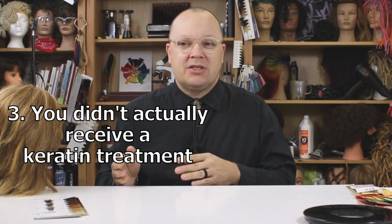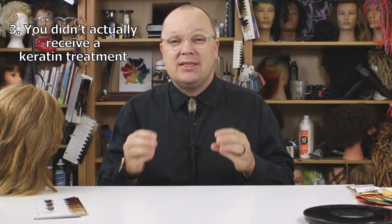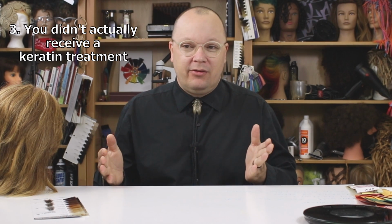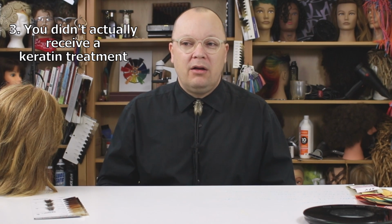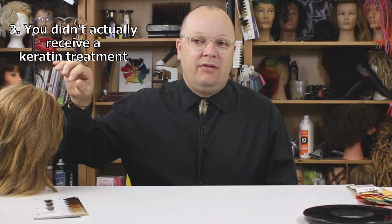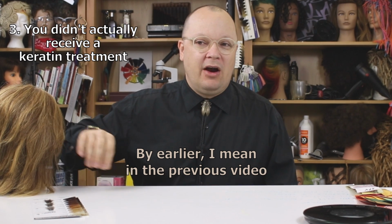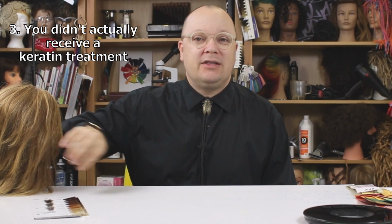The third scenario is the possibility that the treatment you received was not actually a keratin treatment. It was something that was, we could say, deceptively marketed. We could say marketed in a misleading way to make both the consumer and the stylist, who is also a consumer, believe that this is a keratin treatment. There are some products out there that are thioglycolate-based relaxers. They don't work on the salt and the hydrogen bonds that I mentioned earlier. They work on the disulfide bonds in the hair, the permanent bonds of the hair.